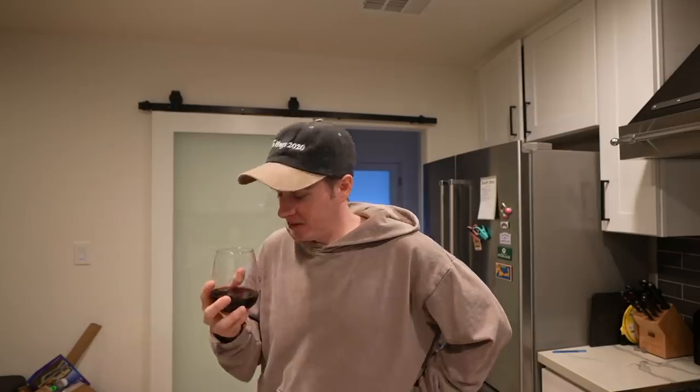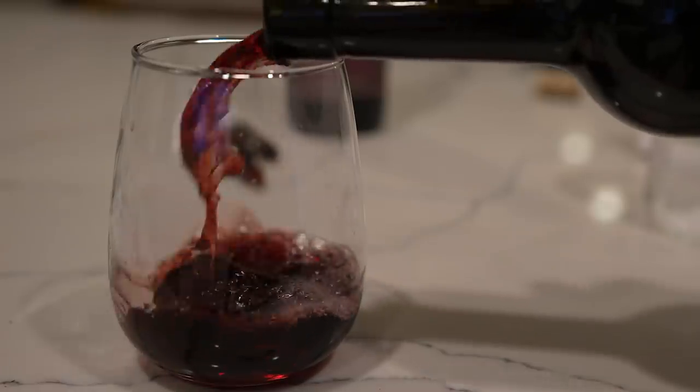It's really good. Obviously, when you're wine tasting, I don't think you're supposed to do full wine pours. You're just supposed to do a taste, but I don't know. I wanted to get the cool shot, so I had to keep pouring. This is really good. This is growing on me a lot. I like this a lot.